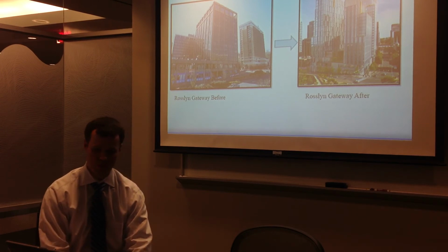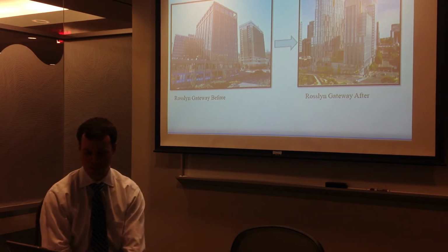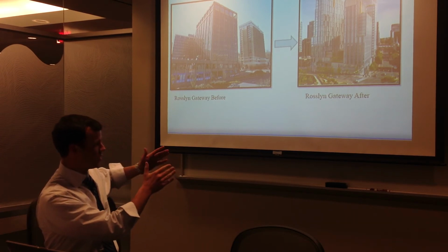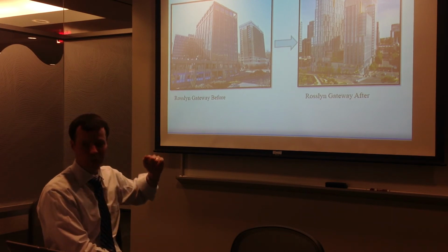What's really innovative about this, one of the great things that, like I said, we look at all of these various factors with site plans: urban design, environmental sustainability, transportation infrastructure. What was critical about this project was seeing the condition of Roslyn as it developed in the past and what exists today, the above-grade parking.